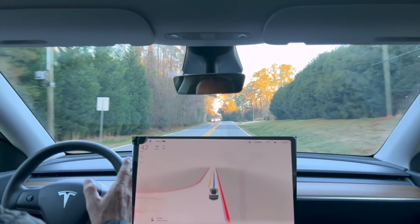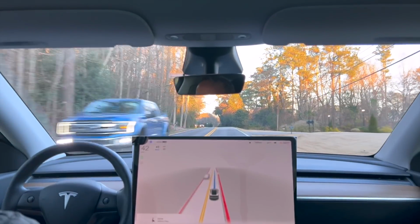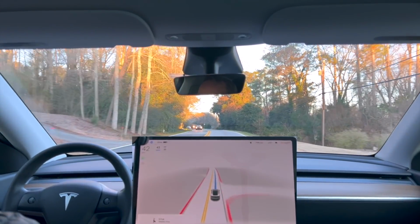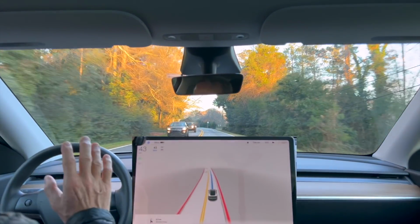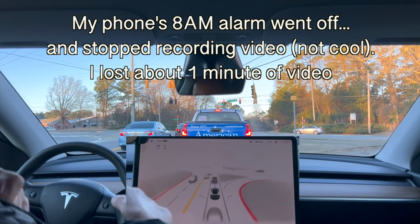So far, no brakes. Oh wait, as soon as I said that, it braked just a little bit, just a hair. That wasn't too bad. Before, it would kind of go like that and slow down. All right.